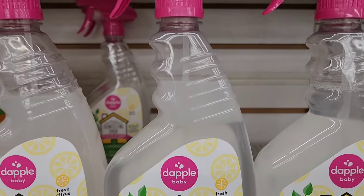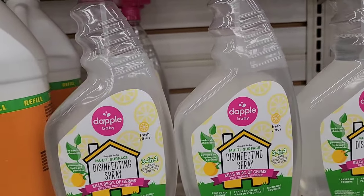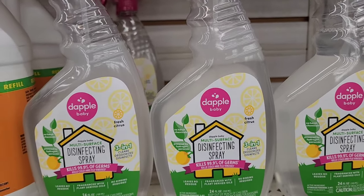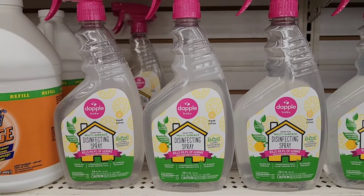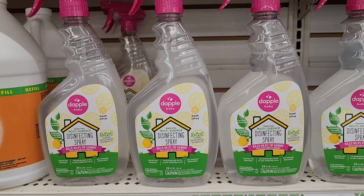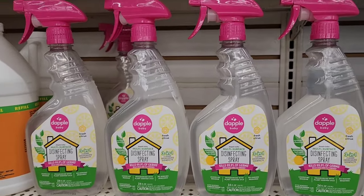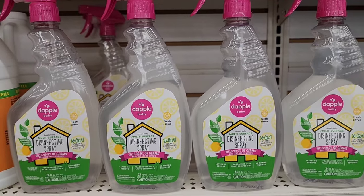They got the Dabble Baby Fresh Scent 3-in-1 cleans and deodorizes, no harsh chemicals, powered by hydrogen peroxide. Dabble Baby multi-surface disinfectant spray kills 99.9% of germs, leaves no residue, fragrance with plant-derived oils, no rinsing required, 24 fluid ounces. So this is amazing, and it's by dabblebaby.com, so it's not a Dollar Tree brand. Packaging is beautiful as well. Fresh citrus, which is very, very nice.